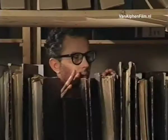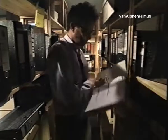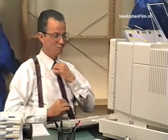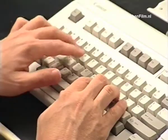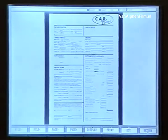If indexing was hell, retrieving a file was a trip back into hell. Now, with my new Canofile 510, retrieval is a one-way trip to paradise. By using the function keys or keyboard, I can retrieve a document in an instant.